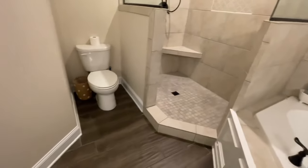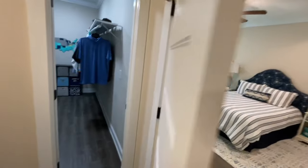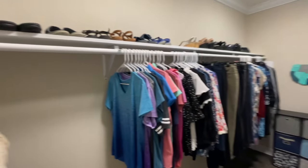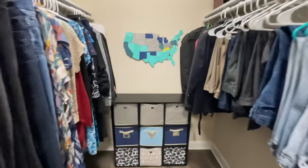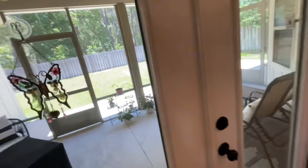Tile shower, which is amazing. And then check out this closet. Holy cow. If you got enough clothes to fill up this closet, you're doing something. I mean, you could put another bed in here. I could make this my office. And then we'll go right back out into this open living area.